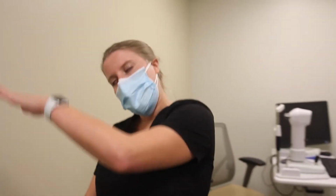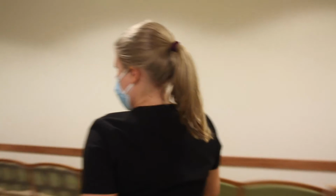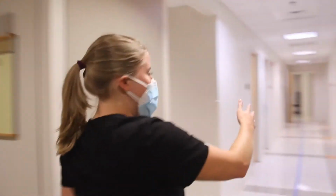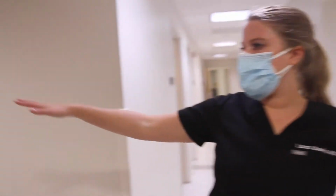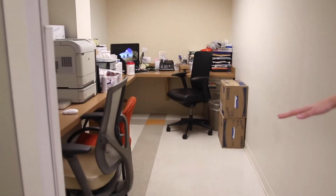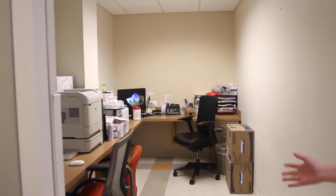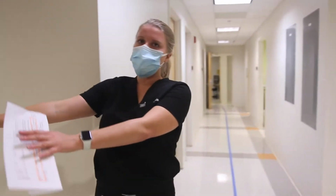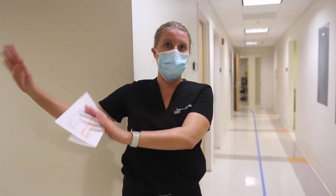And now I'm just going to take you over to the imaging suite. So we're going to head this way. We're walking past the triage room now, and then we're going to go down the imaging hallway. In here, this is where one of the techs will sit, and also when we have the anterior segment doctor come in, he's an ophthalmologist that works up the road a little bit. He'll come in on Tuesday mornings and Thursday afternoons. His techs will also sit here and work up the patients before we take them back.